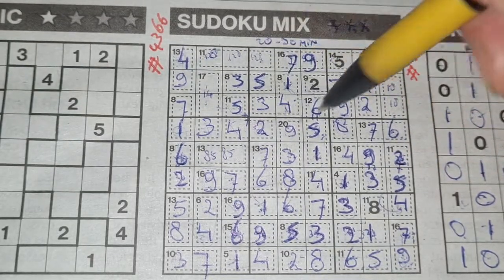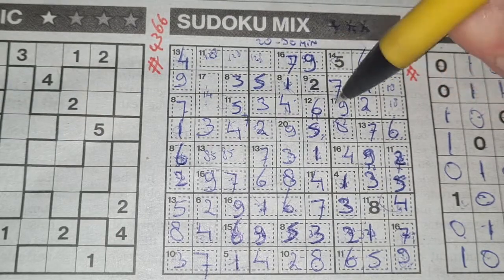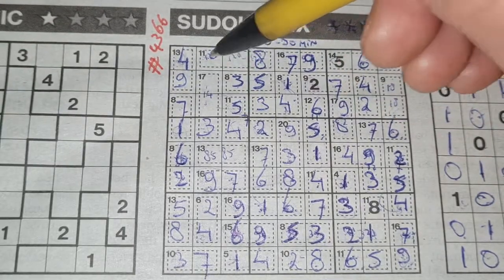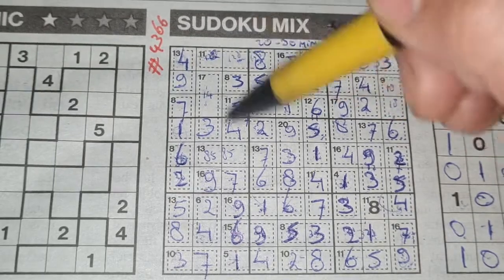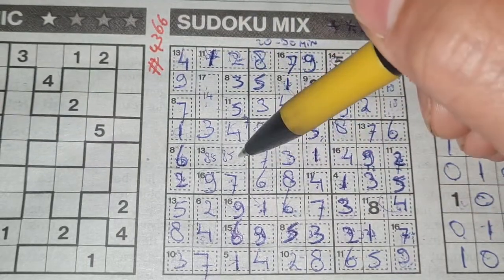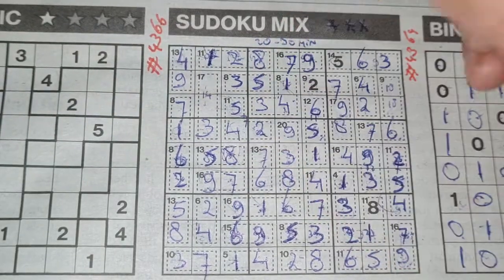One box left in this big square for number 8: 1, 2, 3, 4, 5, 6, 7, 8 is missing. Okay, so now we have two numbers left, the 1 and the 2. We have a 2 there, no 2 there. 2 should be here. The 1 goes there. 8 and a 5. We have a 5 there, no 5 there. 5 should be here, and an 8 goes there.